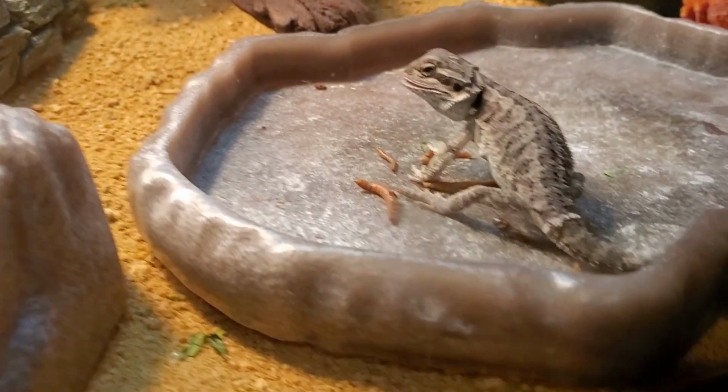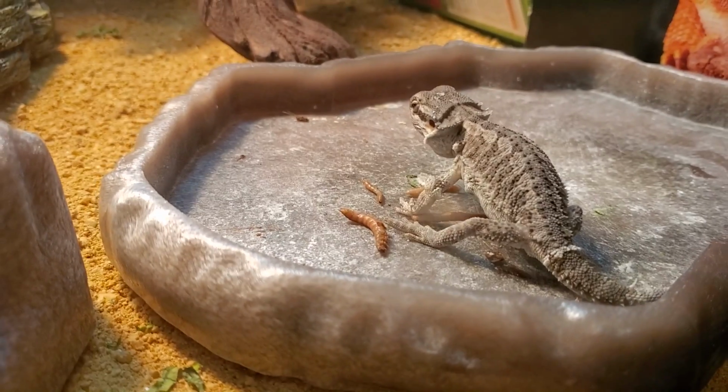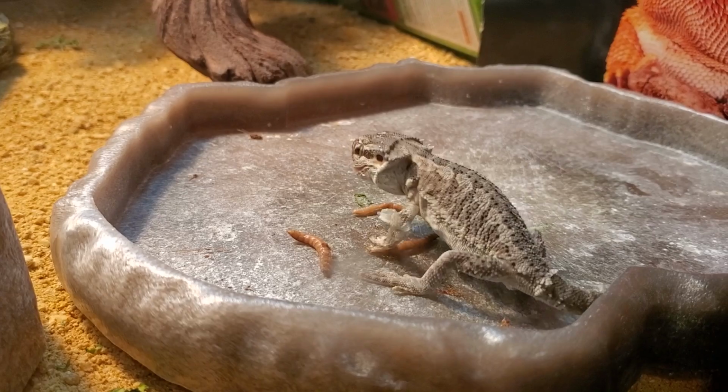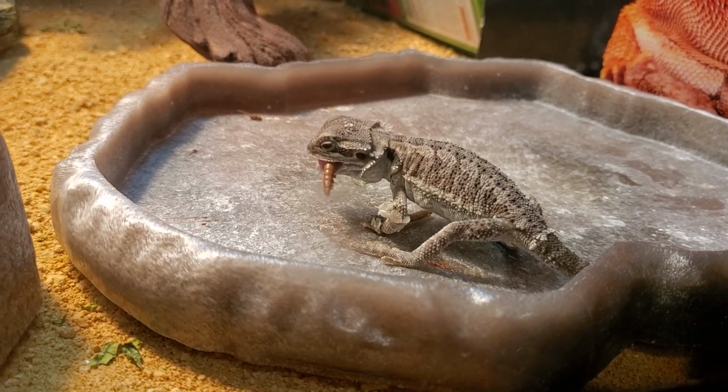There's plenty of bearded dragons out there that only eat mealworms and are completely fine, so that's just a myth. Looks like he likes the canned worms. Fat little fella.